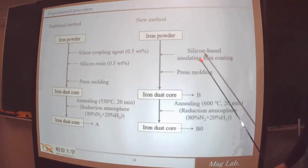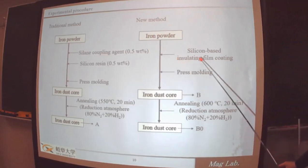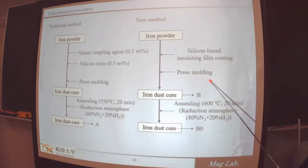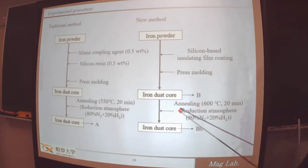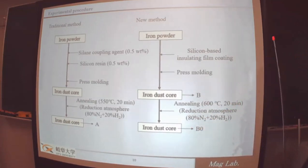The suggested method takes iron powder, just adds a silicon-based insulating film coating, and then press molds at room temperature, and then I get a core. I call it B, as pressed. And then annealing only at 600 degrees Celsius for 10 minutes, I call it B0.